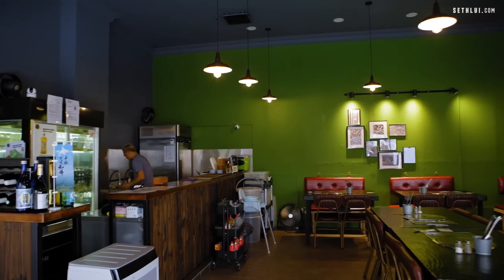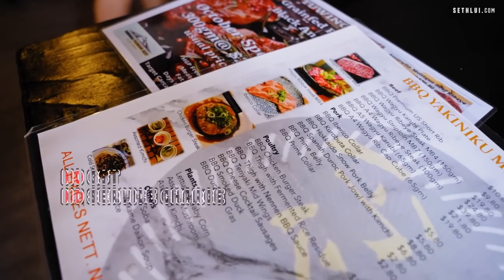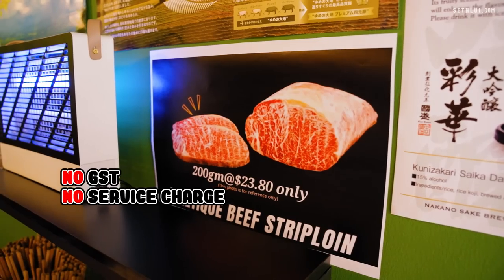Okay, I like that it's so ulu. I think it will be empty. I have no idea. I like that no one really knows about this place, and it's quite a cozy spot. The prices are quite affordable. The good thing here is also there is no GST and no service charge, so all prices are net.